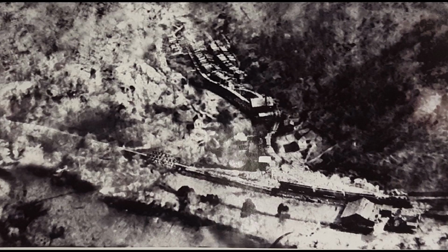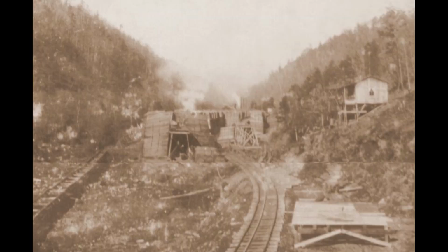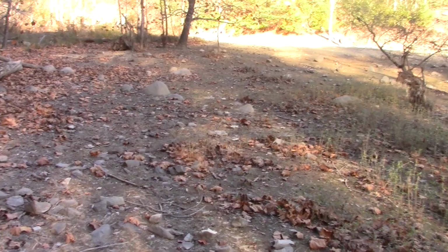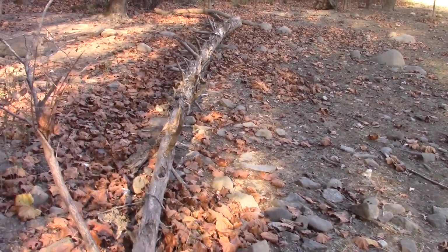There was yet another store in Forney that I do not have a photo of. It was privately owned by John Cole. He, at that time, also ran the post office. John Cole's store, however, sold mostly dry goods, whereas the commissary is said to have been a kind of everything store. Now, I think it's time to move on to discuss a bit about what kind of wood was processed here at Forney's Creek.